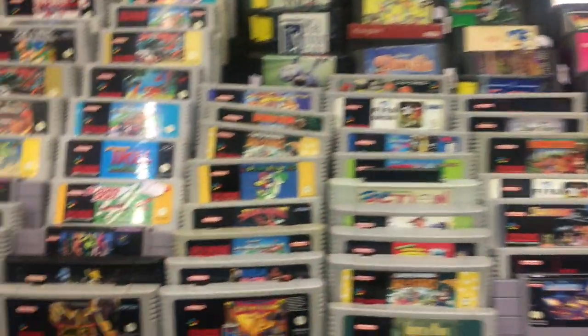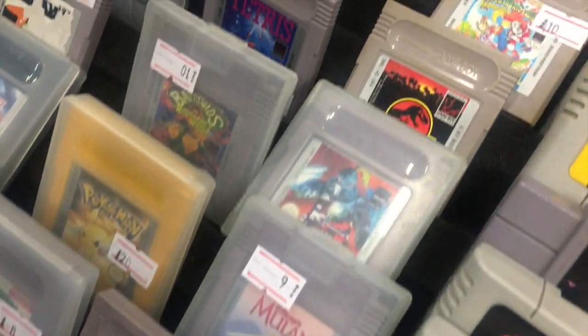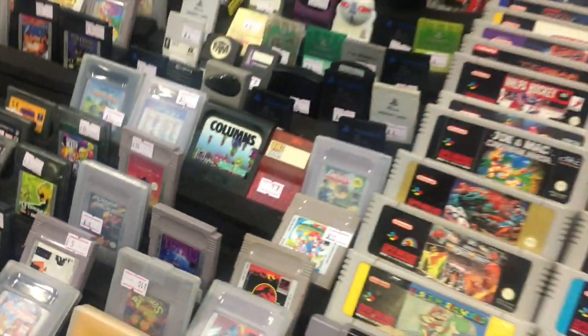So here we had some Nintendo stuff, some SNES, and some Game Boy games. I spotted the Battletoads one for a tenner, which I used to have when I was little, which was awesome.